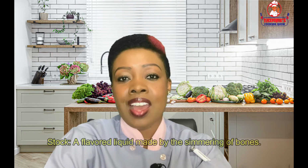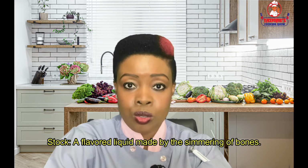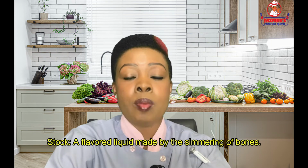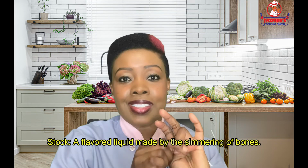Okay, so what is a stock? Let's define a stock. Are we talking about the stock market? No, we are in the kitchen, okay? So in our situation as cooks, a stock is a flavored liquid. A stock is the secret to a great soup, a great sauce, or a great stew. Just remember the 4 S's: stocks, soups, sauces, and stew.